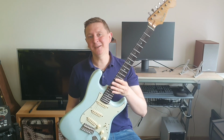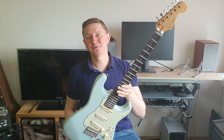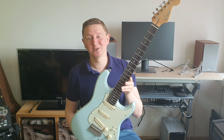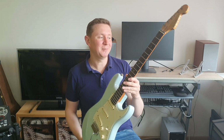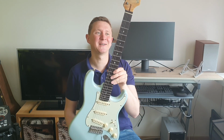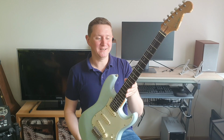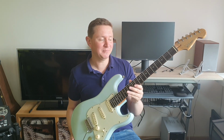So yeah, I emailed Marek Witkowski, which is a well-known Polish luthier. He made this guitar, and I said, this guitar is not coming back. I'm keeping it. It was rather expensive, but yeah, I managed to negotiate. And it stayed with me ever since, and I'm super happy with it.